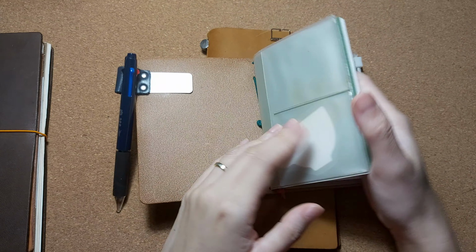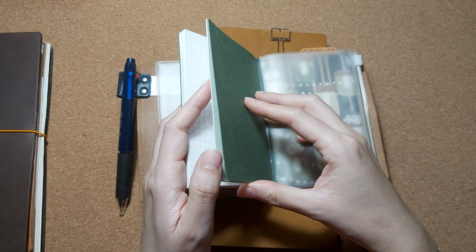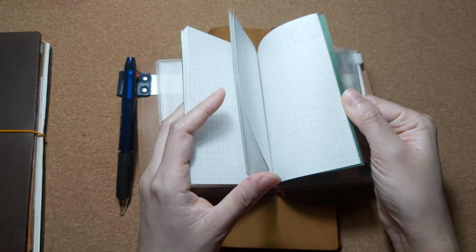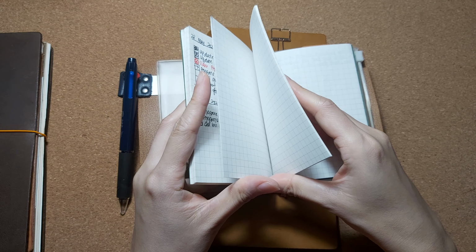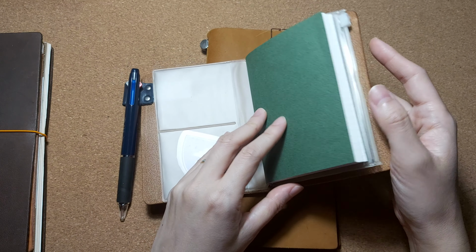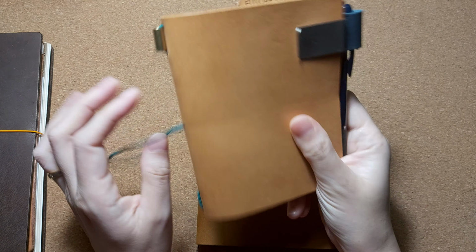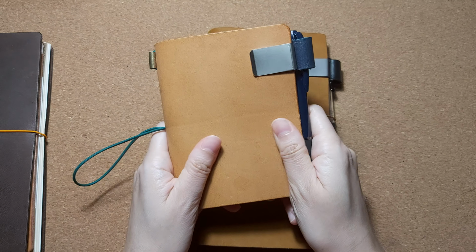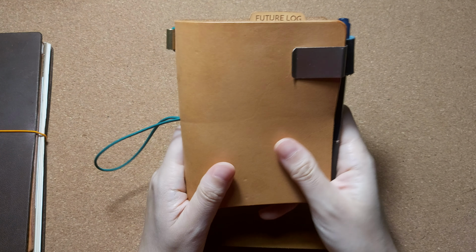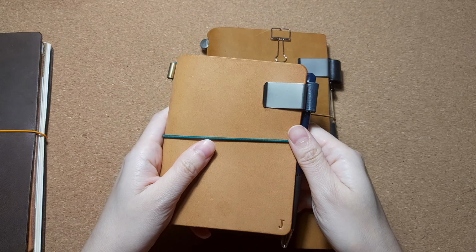So one passport size insert, I can use for maybe a whole year if I do not have that many things to do that year. I still have a few pages left here. I think I might need to change to a new one quite soon. But this is not going to change. This to-do list has been working very, very well for me in my passport size. It's small, it's convenient, and I can bring it everywhere, wherever I go. So yeah, this is gonna stay.